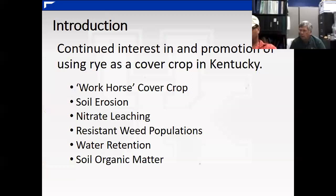And the main ideas behind this is that one, rye is labeled as a workhorse cover crop. It basically grows anywhere in any conditions and produces a lot of biomass. Rye is also really effective in reducing soil erosion, which is important in Kentucky. It's effective in reducing nitrate leaching, resistant weed populations. It's also very good at improving water retention, which is good in the shallow soils that Kentucky has. It's also good at building up soil organic matter levels over time.